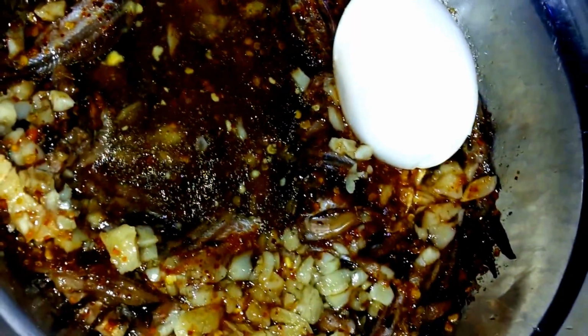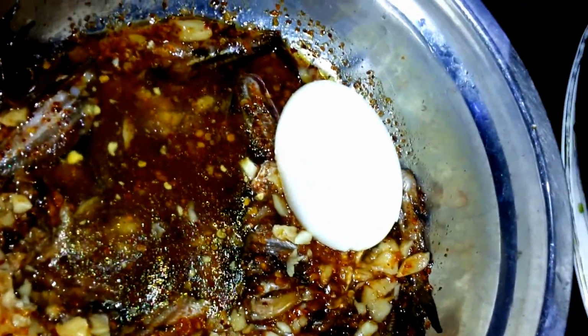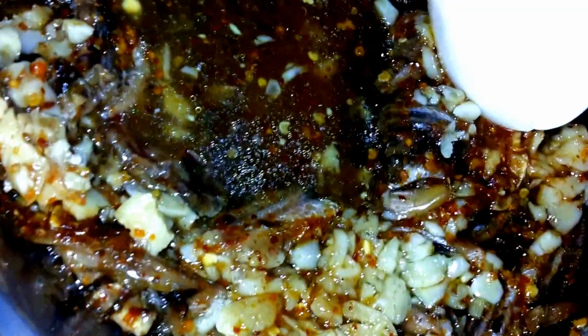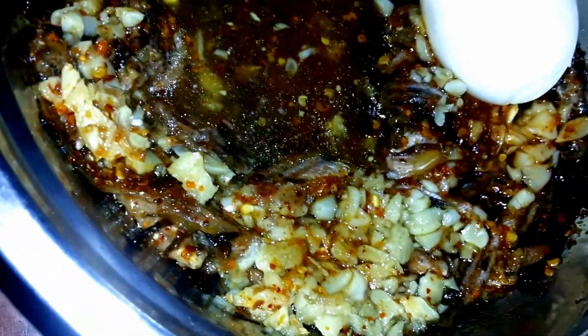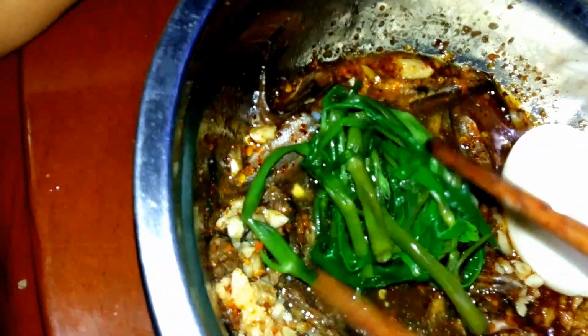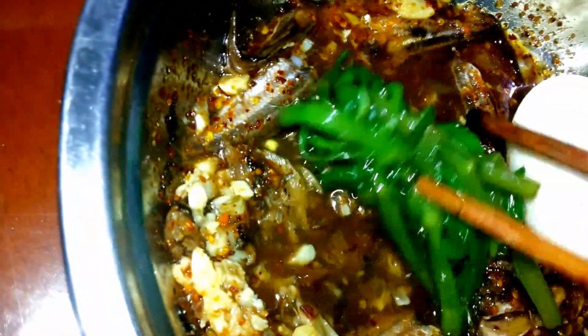Water spinach. Awesome. We went to collect this water spinach ourselves at the rice field. That's why it tastes so amazing.